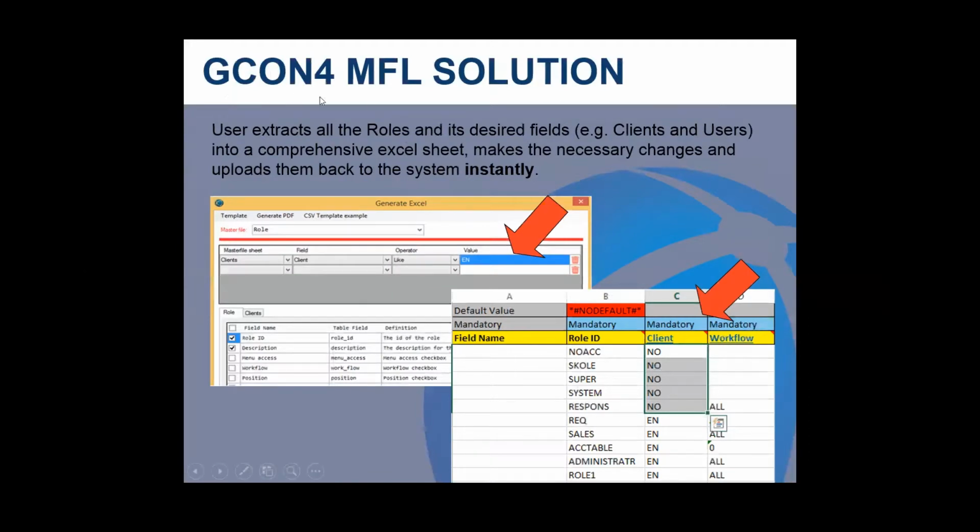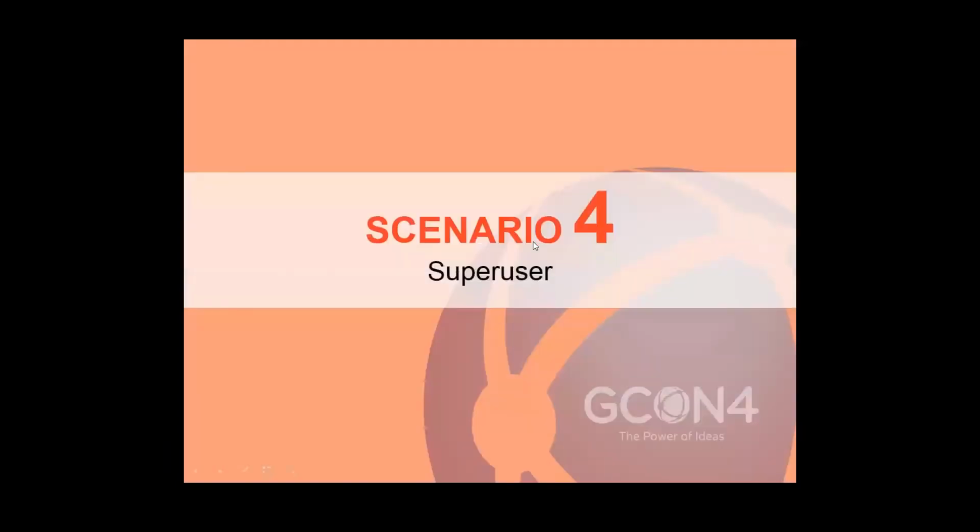It's quite manual. What we suggest is use Gcon4 MFL and select the master file role, let's say, okay? Extract those roles you want to amend. In this case, let's say we want to amend all which are in client EN. We also want to copy them to client NO. So we extract those roles into an Excel sheet, we do copy paste, and we just change the client in the Excel sheet, which is much easier.